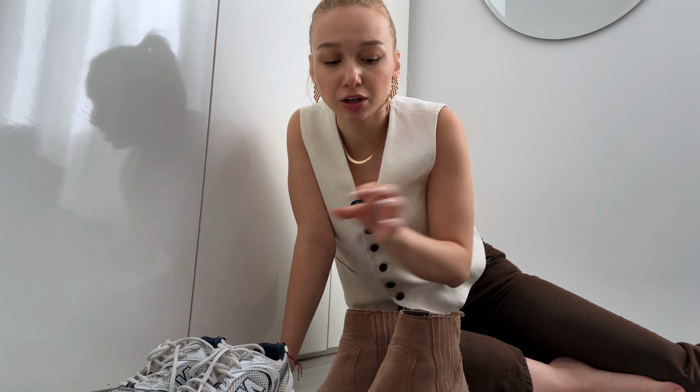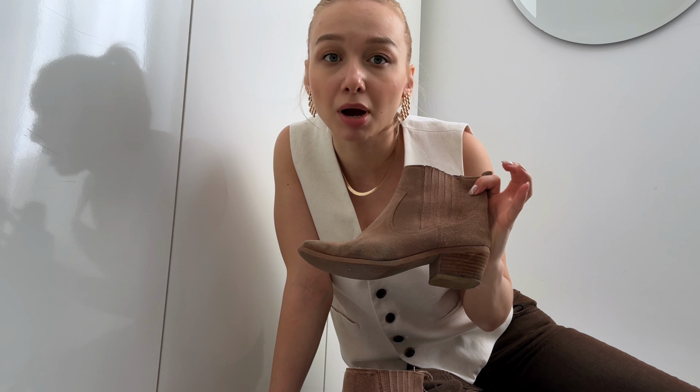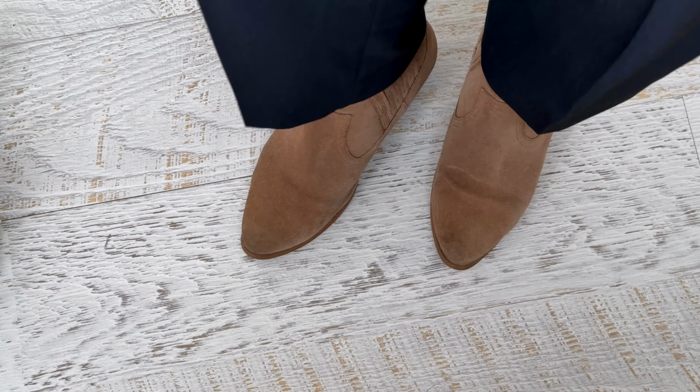And the other pair that I usually get is some sort of either western booties or maybe some loafers, because they are a little more casual and feminine, but at the same time still very comfortable because they don't have a huge heel on them.